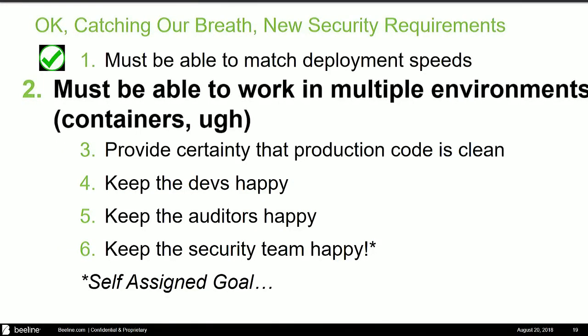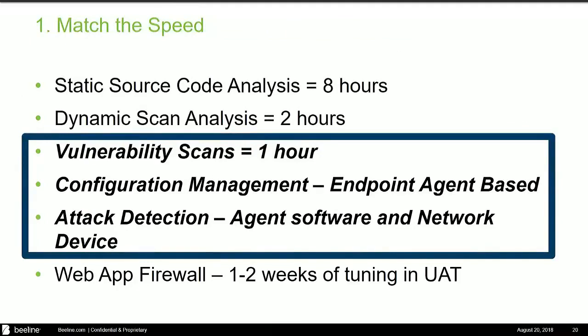So the next thing we took a look at was the ability to work in multiple environments, including containers. So in the good old days, right, we had a list of servers that were like the production and like the UAT and the QA servers, and we knew we could run vulnerability scans to make sure that those things were getting patched like they were supposed to. We had various options for config management. All of these just went out the window, right? You can't install agents on the containers. They're too big and heavy, and that's not the way that those things are intended to work anyways.